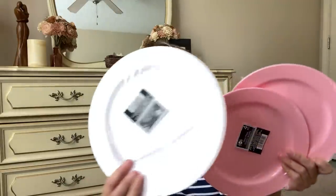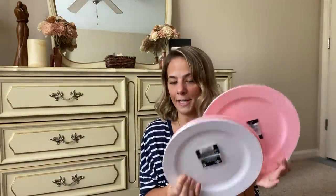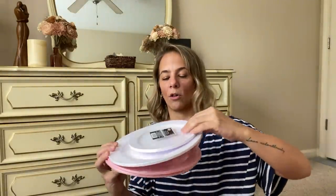I picked up some plates, y'all. They have these really hard plastic plates in the party section. I got two pink because my birthday is coming up. I'm not sure if I'm gonna be somewhere or be here. So I got the pink, I got the just classic white, and you get four in here. And then they have the smaller plates. So I got some of the white smaller ones. And then again, I got two of the pink.